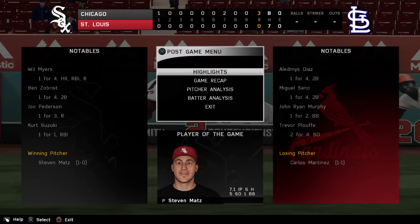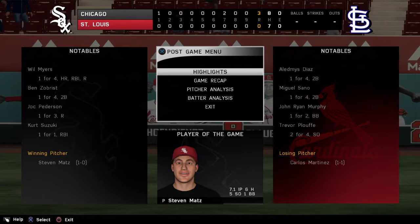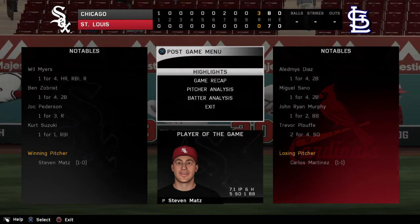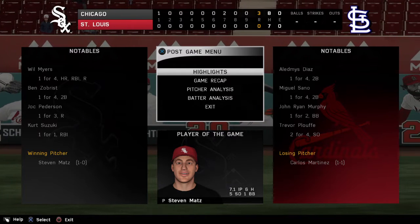Our final line score tonight. First for the victorious White Sox. Three runs on 8 hits. No errors. They left 5 men on base. For St. Louis, no runs, 7 hits, no errors. They left 7 men on base.